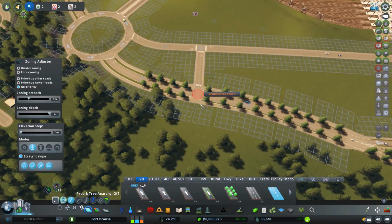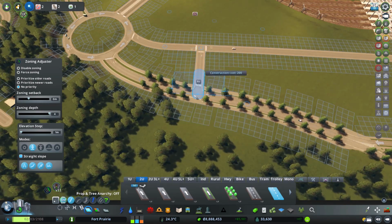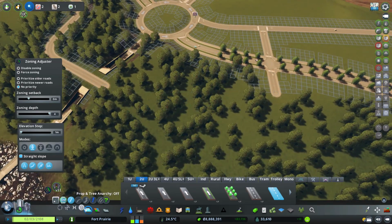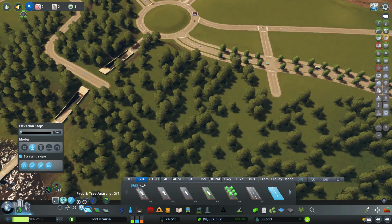And then the next point we're going to try to make is a connection right in here. So what I want to do is make sure that we're straight off from this road. That's what I want, so let's click it out. Let's go 8 units out. That works pretty good with me. And what we'll do is the same thing: network multi-tool, create connection.